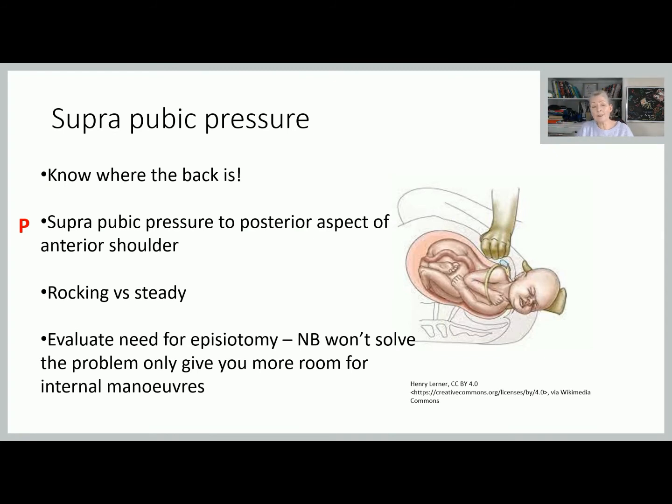And years ago, we were taught 30 seconds of rocking and then 30 seconds of just force pushing. There really isn't any good evidence to suggest one is better than the other. So just do it. And really, you're doing suprapubic pressure. She's in McRoberts. The delivering midwife is going to try some gentle axial traction. If that fails, you move on to your next maneuver.